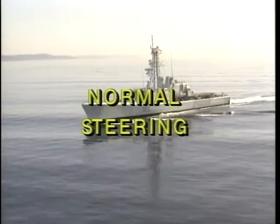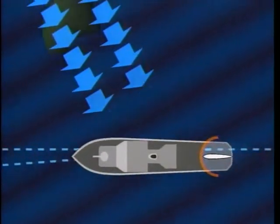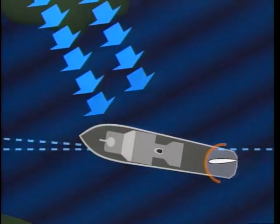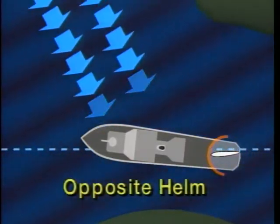Once the course is set, minor steering adjustments will still be needed. The helmsman must consider the effect of the sea state on the helm. For example, if the ship were drifting to port, to compensate for the drift, the wheel is put to starboard. This is called using opposite helm.